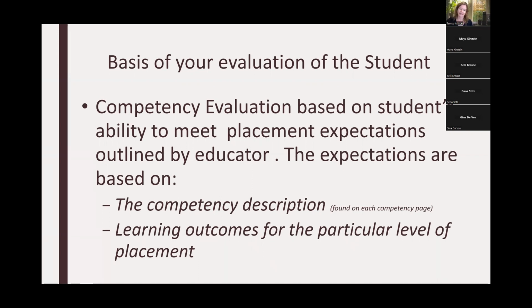Now what we've done is we've taken it a step further and we've developed a worksheet or a table, if you will, that outlines the competency as well as the related learning outcome for the course. And then we've provided some sample expectations for what might be a reasonable expectation at the advanced fieldwork level. And then in the final column of this form we've left it blank for you to then think about the placement and think about your environment and your practice setting and begin to write out some expectations of what you would expect for your student to be able to do related to each competency.